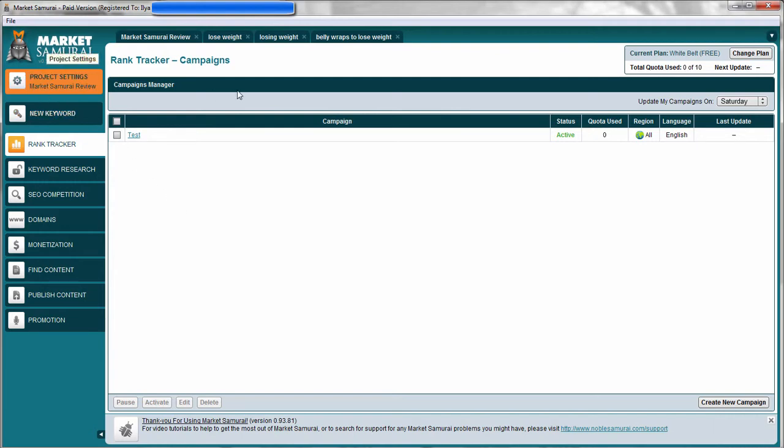So you can create a project on the launch screen. I already created a project called Market Samurai Review. You can add a keyword. I added a couple keywords right here. And I'm just going to go through these tabs on the left one by one, and I'm going to tell you the good things about each tab, the bad things about each tab, what I like, what I don't like, and all of the features available to you.